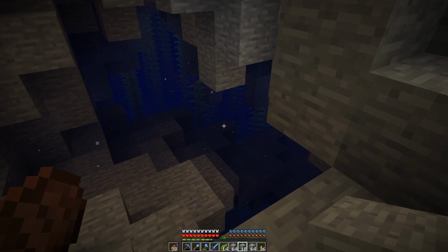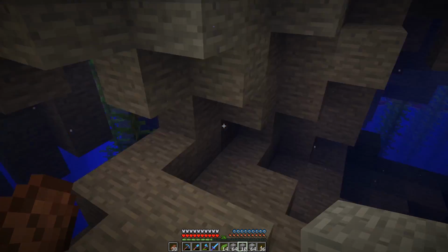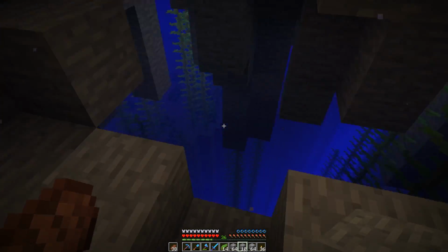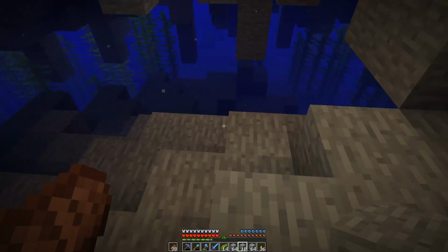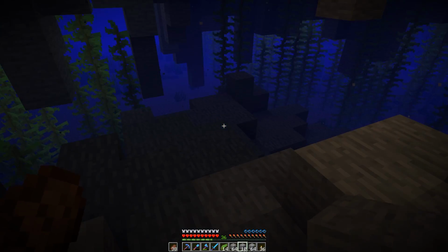So this is the way down to the conduit, and I want this to be like an old temple that maybe exploded at some time or something. Maybe an ancient volcano blew it up. I don't know, but you look around some of these giant cracks and you can see down into the abyss. Oh my gosh, this is like new ground in Minecraft, being able to build like this in the oceans.